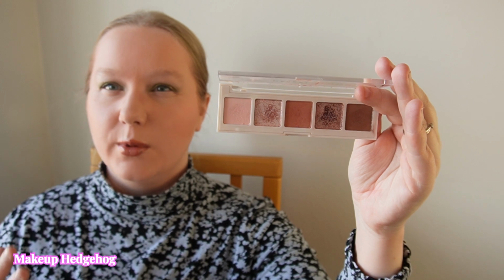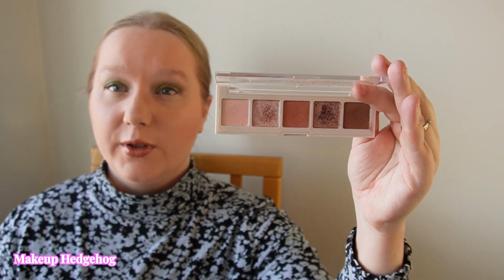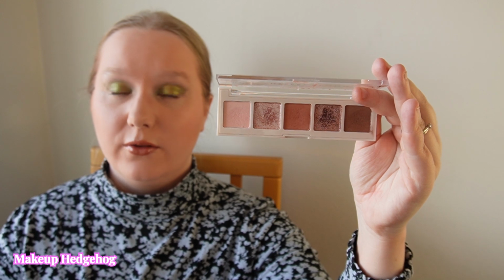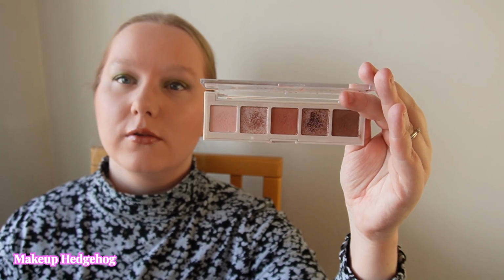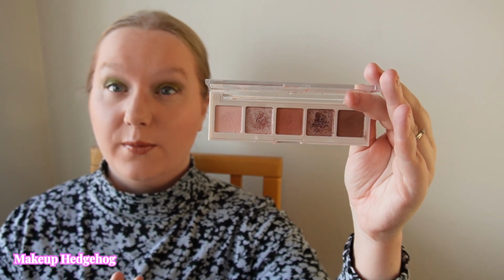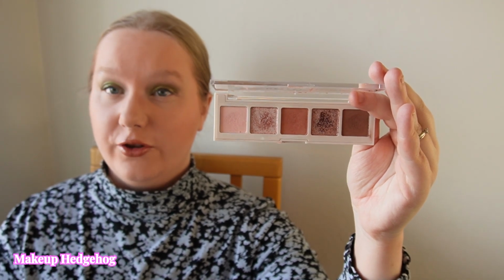So I have been, as I said, using this in my rotation. I will go more in depth with the formulas when I include this in an eyeshadow palette review video. But if you're looking for something quick and very small that, for example, goes in your purse, so if you're a makeup person who does your makeup in the car or on public transport, this is also a very good option in terms of the fact that it's very small. And as I said, no matter what combination of shades you use in this one, you will get a good look every time.